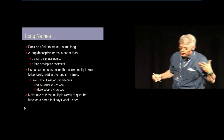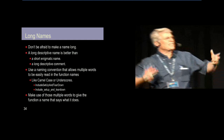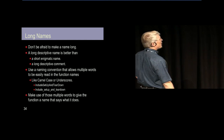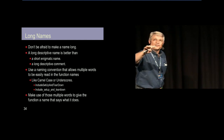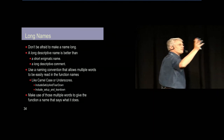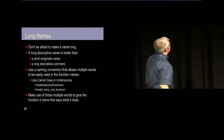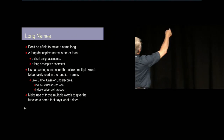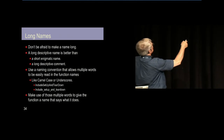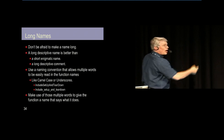So you should probably have a 20 or 25 or 30 character limit of some kind, but that's plenty of space to make your names as readable as possible. Now, I do not want all of your names to be long. I don't want every name in your system to read like a sentence, but some of them should. Right? A long descriptive name is better than a short enigmatic name with a long descriptive comment.